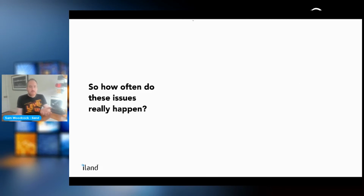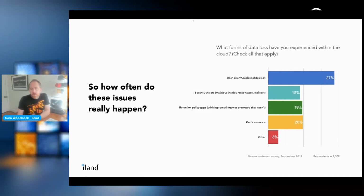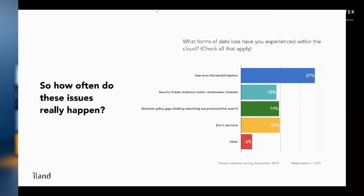So you're probably asking, back to that statistic, how often do these issues actually happen? Are they going to be once in a blue moon, for example? Again, the top level statistic is that 37% is user error or accidental deletion, so it happens very frequently. And then 18 and 19%, you can see security incidents and retention policy gaps. There's many reasons why you need this, and they actually happen pretty frequently as well.